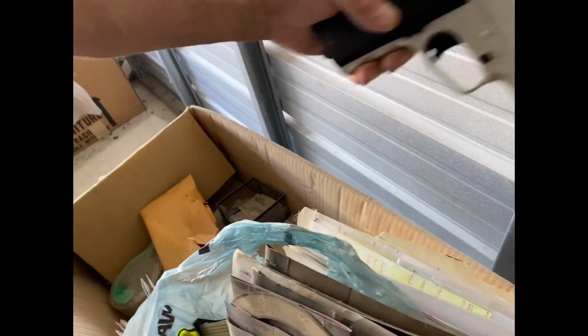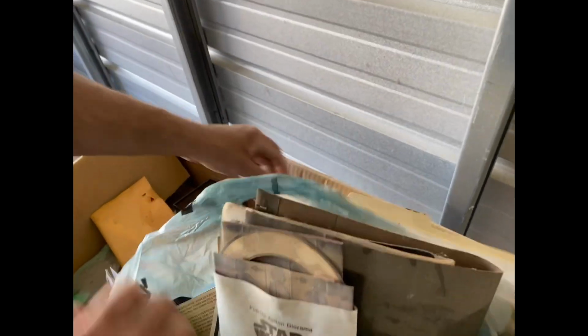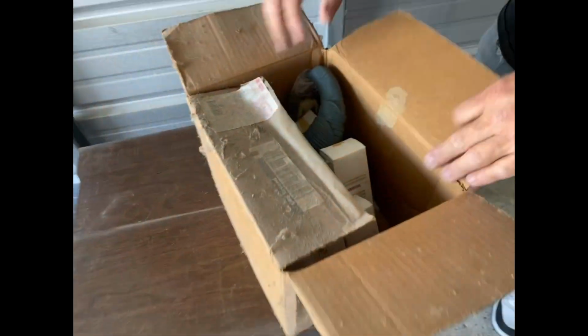Boy, that just really makes my day. Some more file cards. We got, it's a BB gun. All right, boy, that got me excited for a second. We got a nice little airsoft BB gun, looks like. Pictures. Okay, I'll go get that a little bit more.